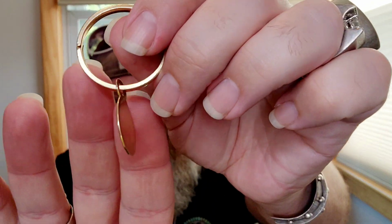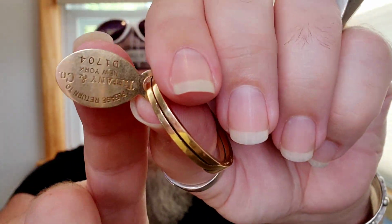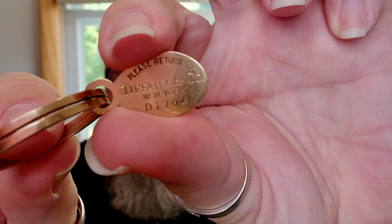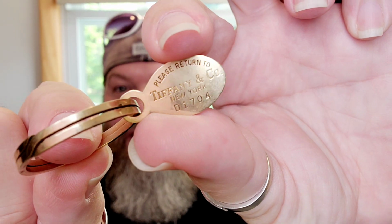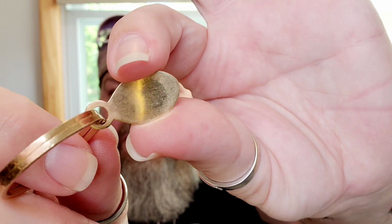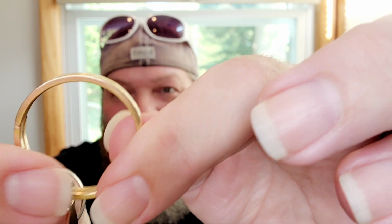I can't go over to the light box, but I can show you close up the Tiffany keyring. And also I can show you close up the dirt underneath my fingernails. So this is the Tiffany keyring, and it's solid 14 karat yellow gold. So there is the Tiffany mark there. The actual metal here, this charm, is not signed 14 karat gold, but when you look on this ring, let's go in. Okay, there we go.